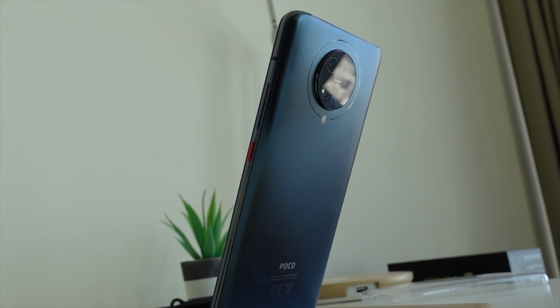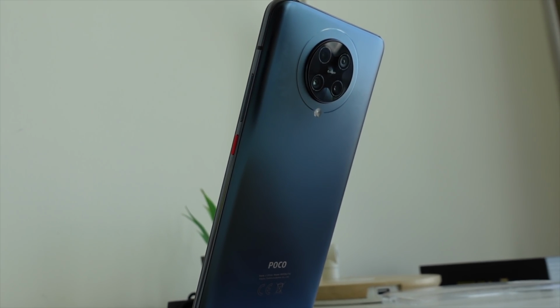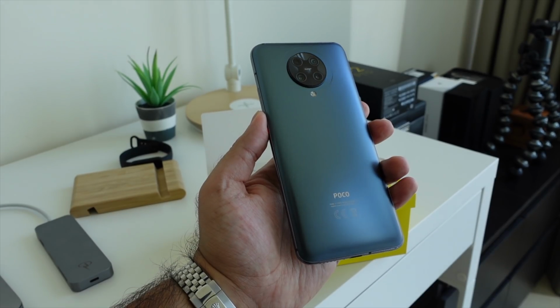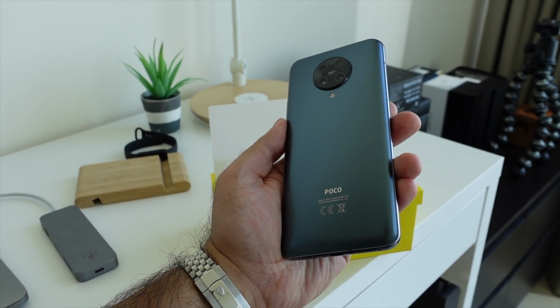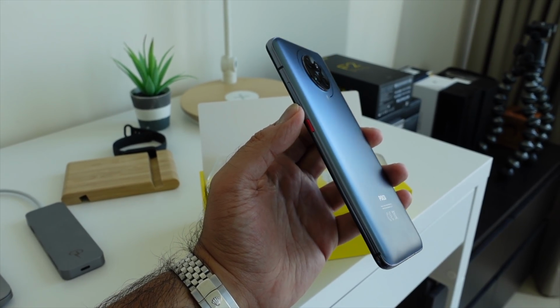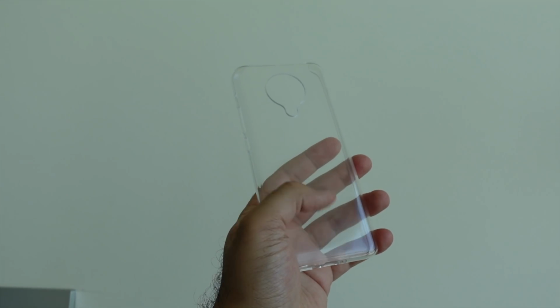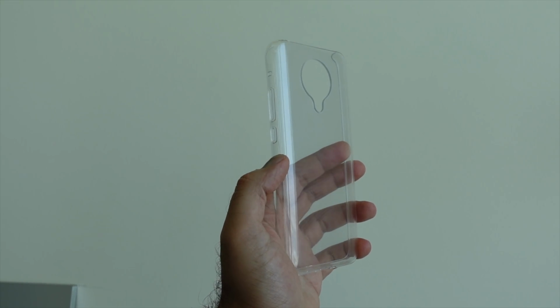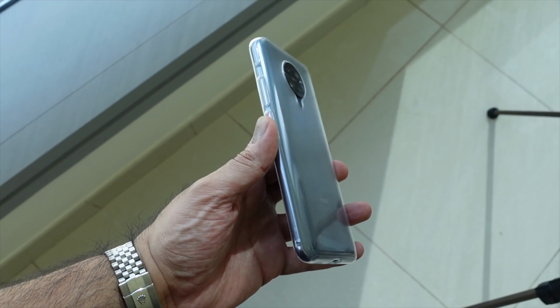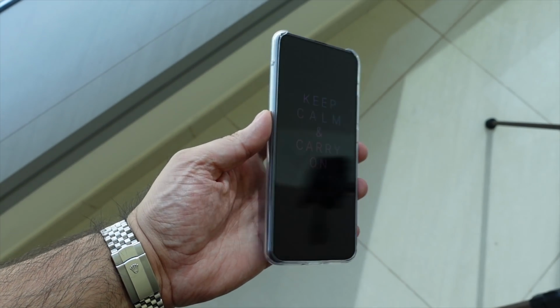A couple of things to really note and stand out. The first one is the weight on this. What I was surprised at when I handled this for the first time was the heft, the weight in the hand. It comes in at about 219 grams, and that feels heavy. Xiaomi have included a free see-through silicone case, and I think that will be great when it comes to having a better grip in the hand, but also preventing those unwanted fingerprints.